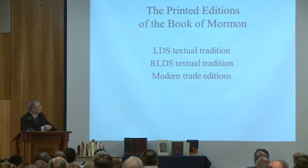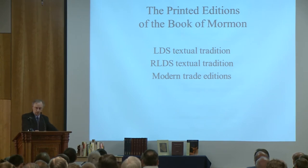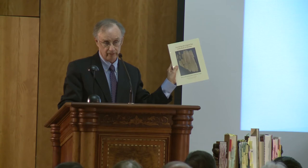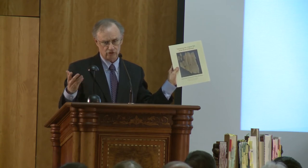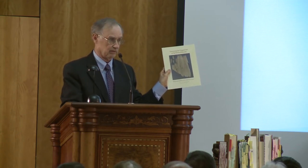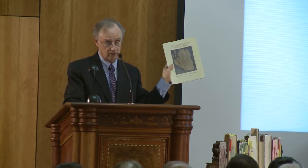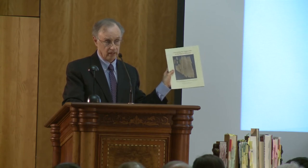Let me also point out before we move on further, there are two items that were not out there with the bookstore's sale last week, but you might be interested in. One of them is called Uncovering the Original Text of the Book of Mormon. Many of the slides you saw last time showing the manuscripts and the conservation of them and so forth are all contained within this. And they've brought copies tonight. You might be interested in those.